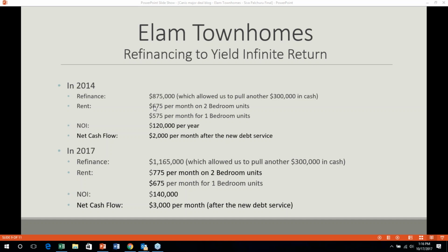So in 2017, we felt very good again because we continued to improve the operations. Now the rents have been increased to $775 and $675. This happened in January 2017. We put in a new loan from Freddie Mac for the amount of $1.165 million, and we pulled out another $300,000 in cash. At this time, the NOI is $140,000, and the net cash flow after the new debt service was $3,000.